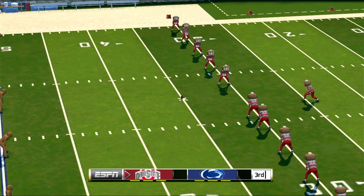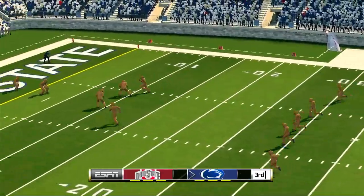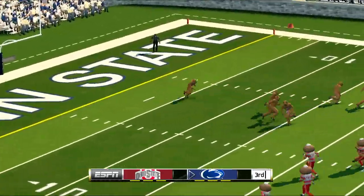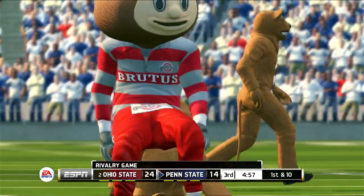All right, Reese and David, thanks, guys. Second half action just about ready to start here. Sends it sailing downfield. He's to the 20, taken down at the 23.